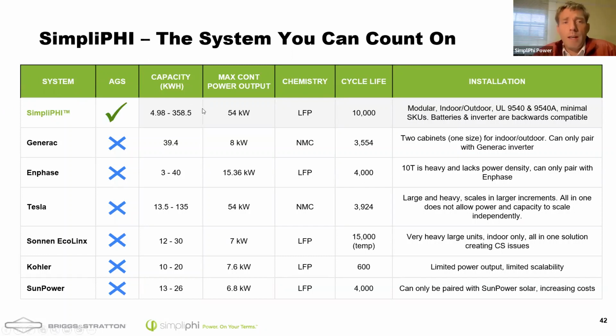We also, again, have a lot of versatility with this. This same inverter can be installed anywhere from a small 6 kilowatt system all the way up to 54 kilowatts of continuous output power, right? That's maximum continuous output power. And when you compare this to some of our competitors, we definitely have the largest functional system that's there.